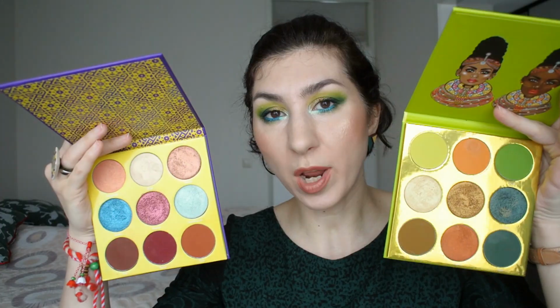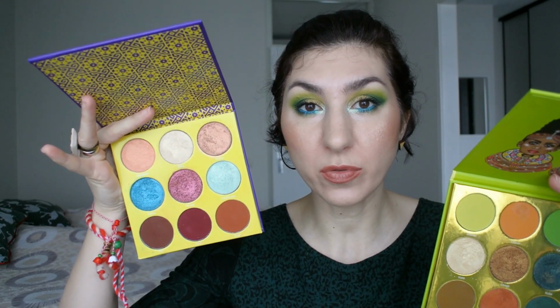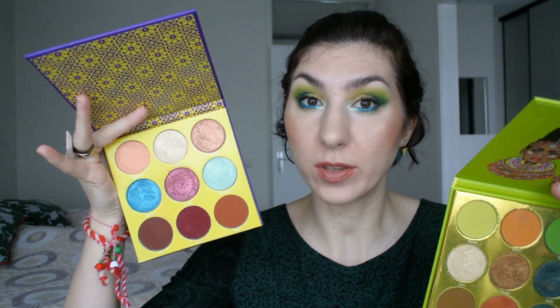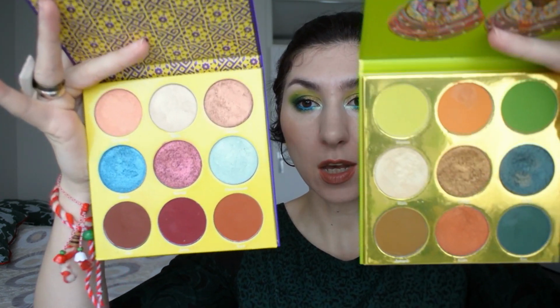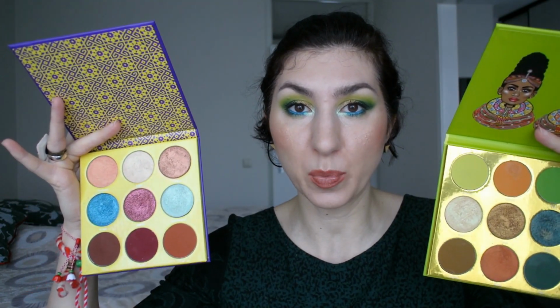So the thing about these 2 palettes is that I feel like if you look at the color stories, they're actually very complementary. Tribe has a very clear green-orange color story, and Saharan 2 is a very beautiful take on the warm eyeshadow palette trend with a pop of blue and a pop of green. So I think you can clearly see how beautifully these 2 palettes would pair together.